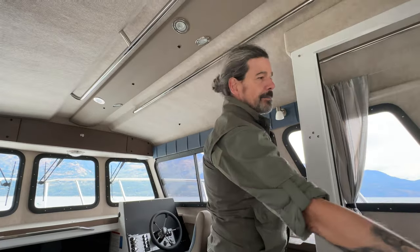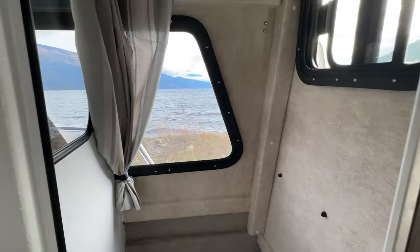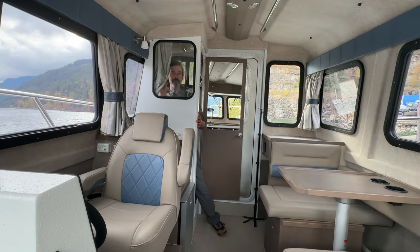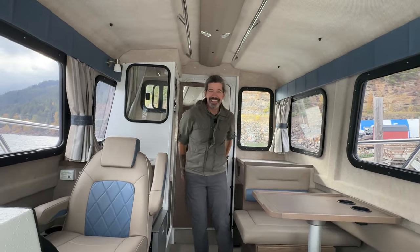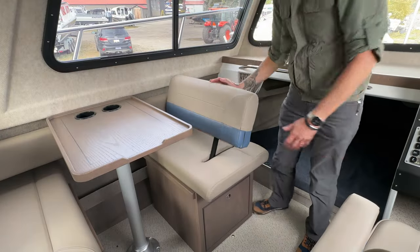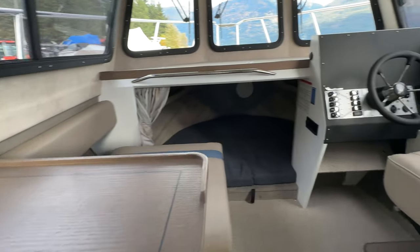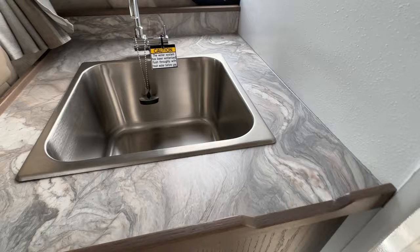Look at this. Stand up head. Here, take a look. And nice and tall again. Hey, tall guys. Hey, don't look at me. I'm busy. Got curtains in there. That is nice. And then when you're staying the night, you're going to want to turn this into a bed. You got a berth under there, which is another bed as well. Nice table here for dining. And look at the galley that we got right here.